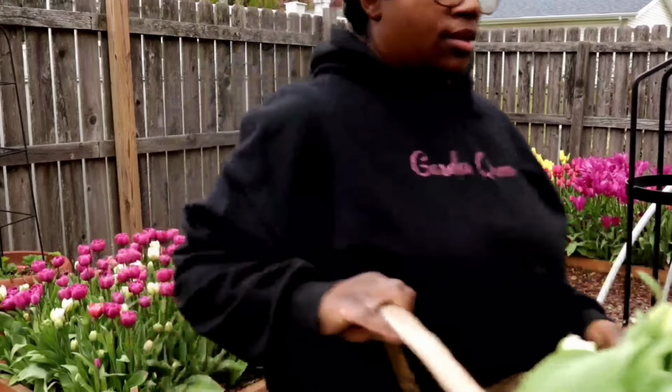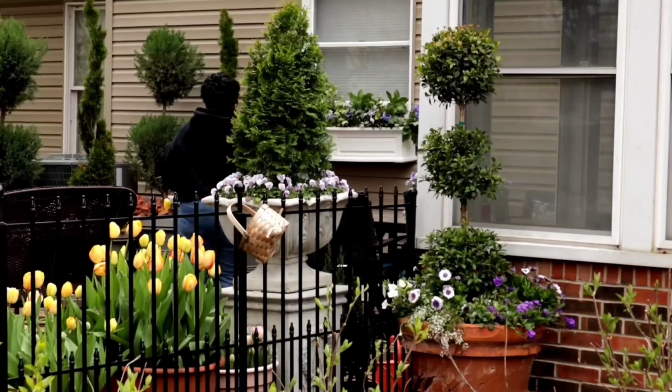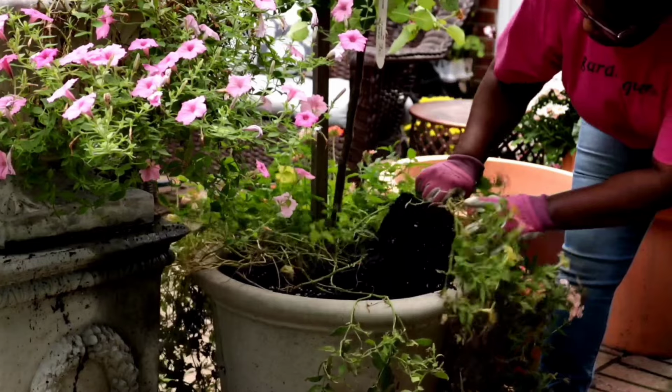The seasons don't last long and are ever changing. Slowly, we went from spring and then to summer. Now it's time to clean out our summer containers.